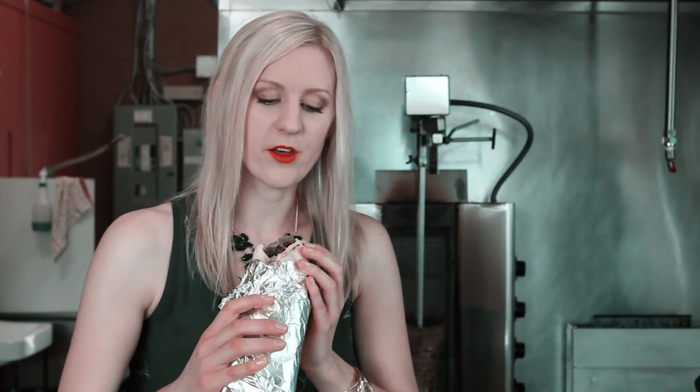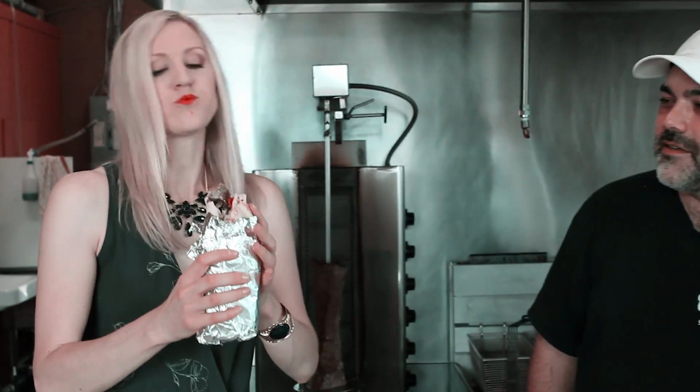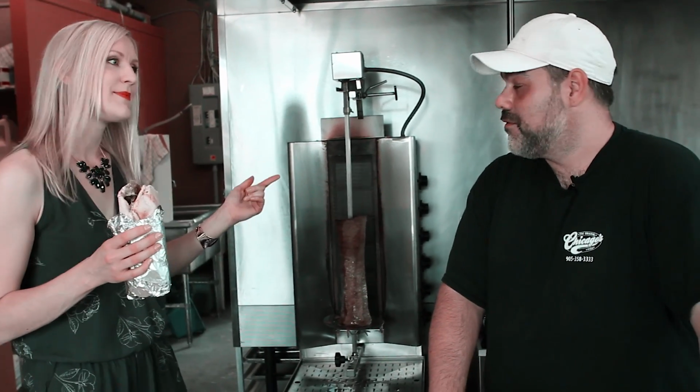Soft pita. Looks nice and vegetable fresh. Creamy and garlicky. Oh, wow. Sweet sauce. That is so tender. Very tender meat. The texture. I just love it. I love the meat. Great. And the pita itself. Beautiful. Flavorful. Donair. Get it here. That's Chicago's Pizza. I love this donair.